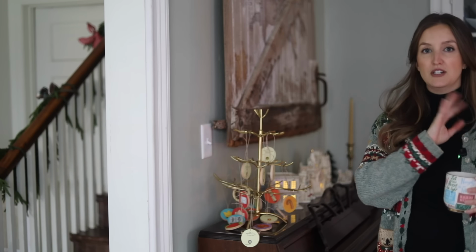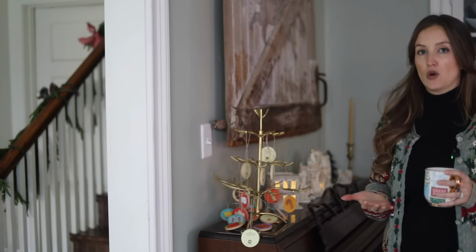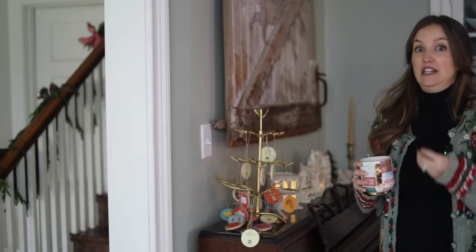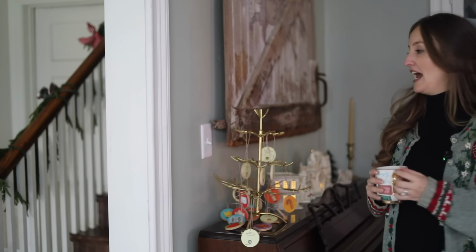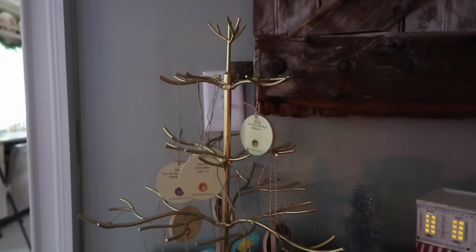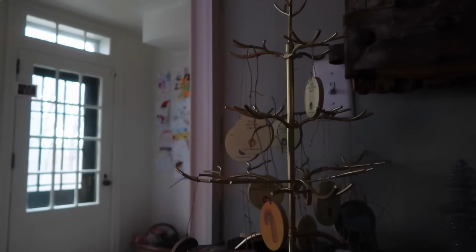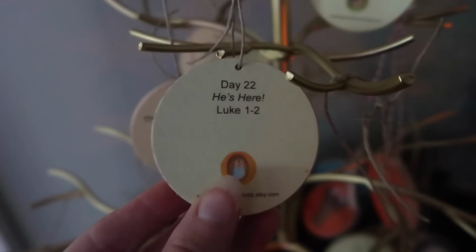For the Jessie tree, I've had it for a few years now, and I usually just had a basket of the ornaments, but it was very disorganized, and honestly it was a huge obstacle every day with the chaos going around for me to even find the right ornament for the day. So this year I was like, I need to do something different, and I found this cute little, it's literally an ornament tree. It's like a Christmas tree, but it's made for ornaments, and I just hung them all on there in order. So every day we don't have to think about it. We just pluck the ornament off for that day.